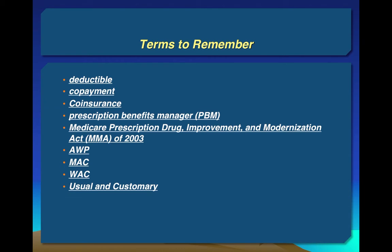It can also be based on whether it's a branded generic, a preferred brand, a non-preferred brand, or a specialty drug. I already discussed what a PBM is. In 2003, we passed the Medicare Prescription Drug Improvement Modernization Act, and so in 2006, we now have the Medicare D plans. I told you what AWP is.